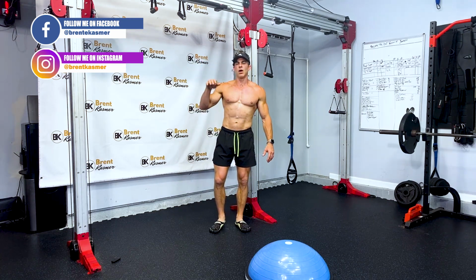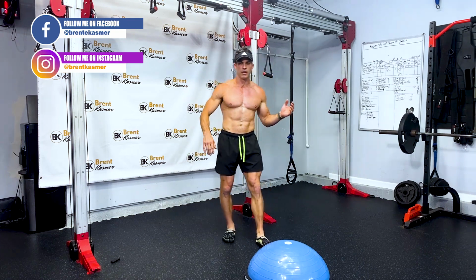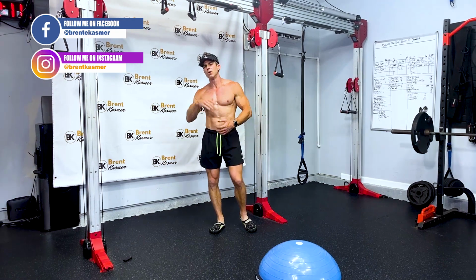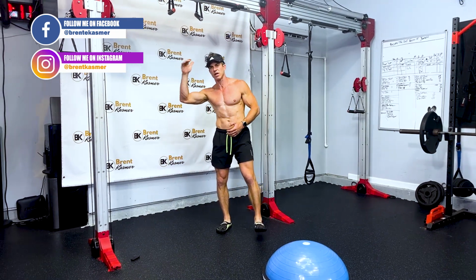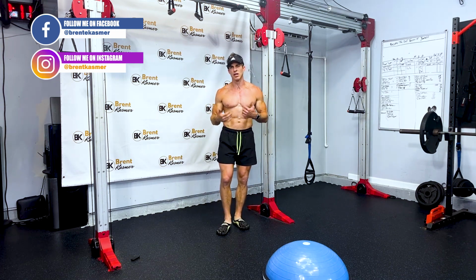So think, if you are at a level 1 as far as upper body, but yet you're at a level 4 for lower body, don't hold yourself back. Make sure you're doing the harder variations of whichever exercises you can do properly so that way you keep progressing and challenging yourself also.